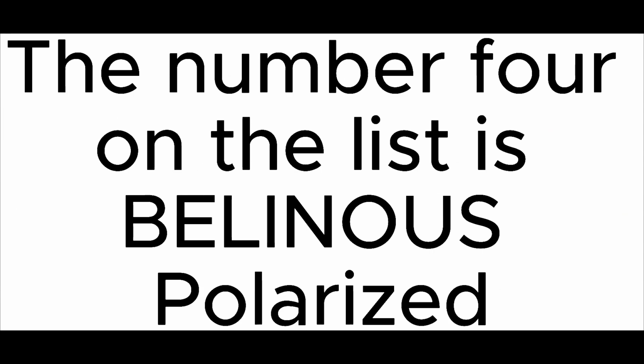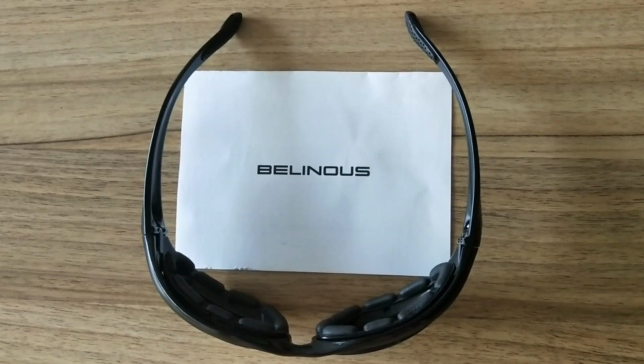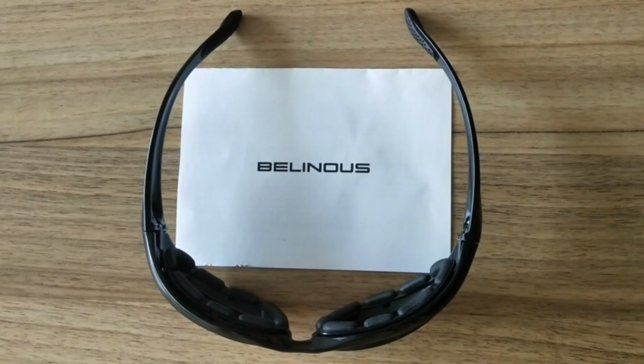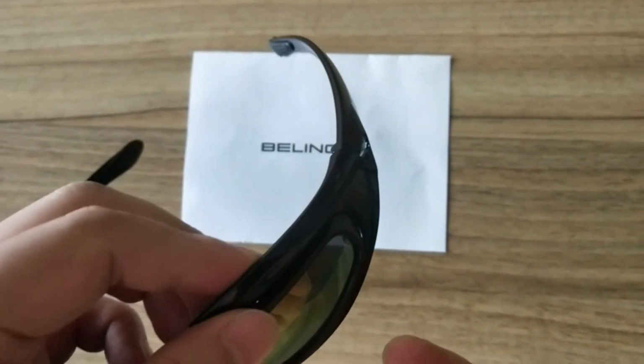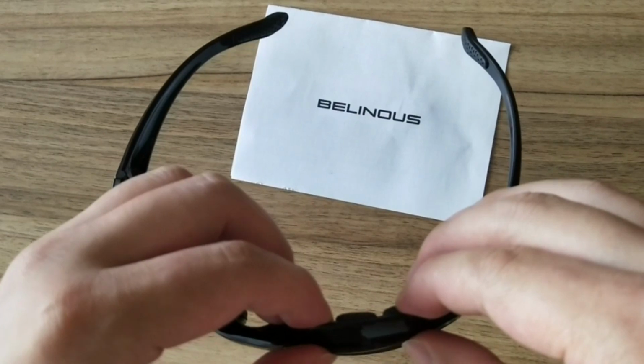The number four on the list is Belenis Polarized. Four interchangeable lenses: one polarized lens, smoke, and three non-polarized lenses: clear MLC, cadmium yellow, copper. Windproof and dustproof, shatterproof and scratch-resistant polycarbonate lenses, protecting eyes from wind and dust particles.